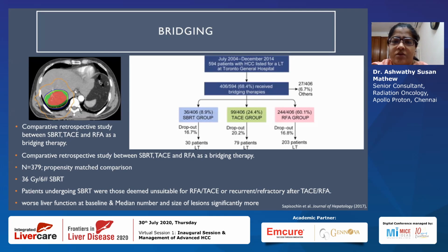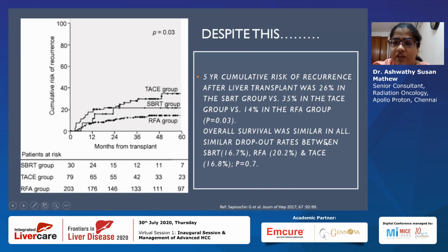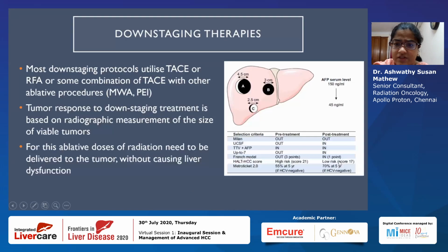And so most of them underwent TACE, another group underwent RFA. And usually patients who were not eligible for both these interventions were those who underwent SBRT as bridging. In spite of having such bad baseline prognostic factors, the dropout rates from the transplant list were similar, and the overall survival was similar in all these 3 groups. So SBRT is an effective modality for bridging towards liver transplant.